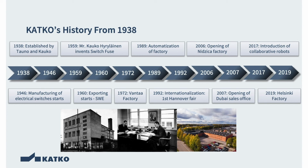Export started in the 60s to neighboring countries, and the main factory moved in 1972 from Helsinki to Vantaa, which is the neighboring city. Late 90s began the investment to automation of the manufacturing. In the 90s came the big recession in Finland, and the focus was growing the sales by opening more and more international markets.